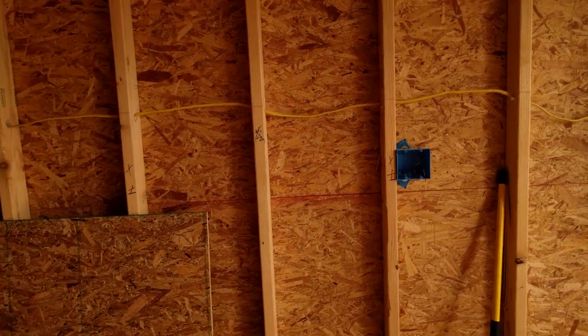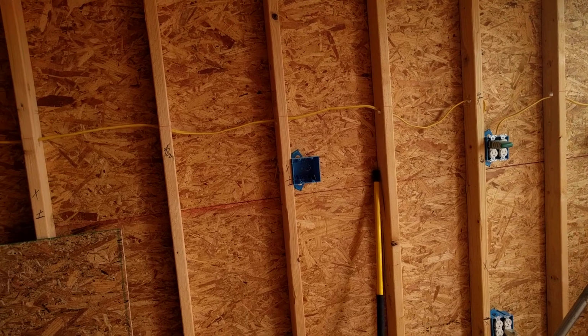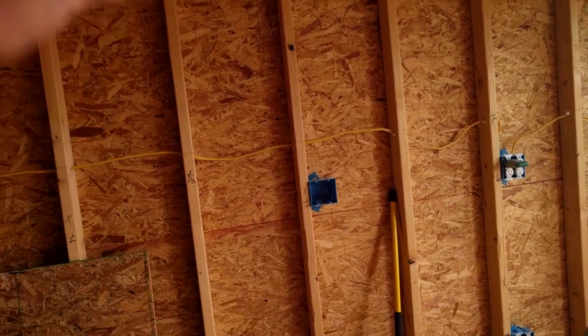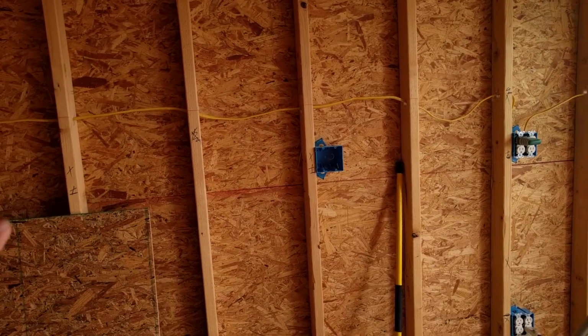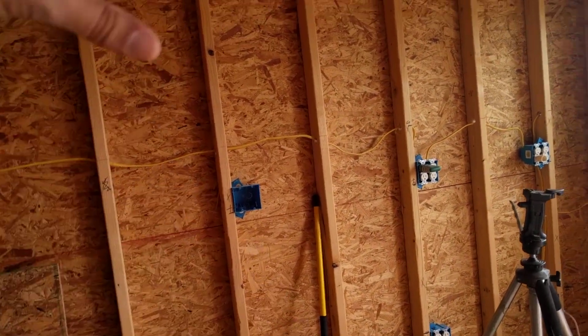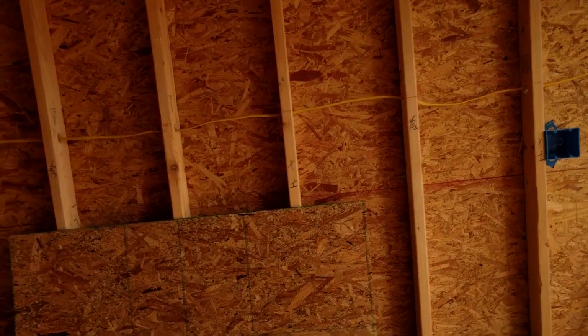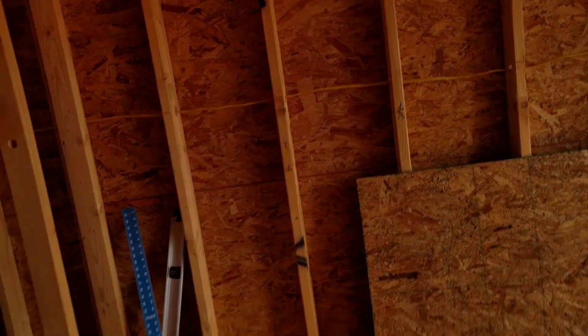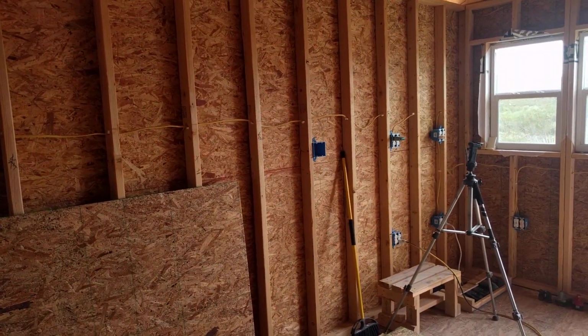Traditionally, you would put them below that line so that when you're doing drywall, you wouldn't have any holes above the first sheet. So you'd put your drywall down, all your plugins would be on the bottom, and then the top, you don't have to do any cutouts. You just do it straight across. I don't think I'm going to do drywall. Doesn't sound like a lot of fun. I've really never wanted to do drywall.